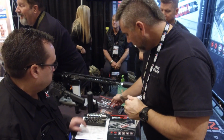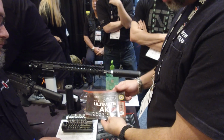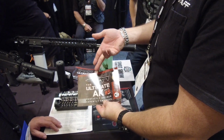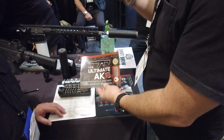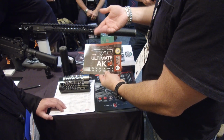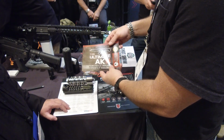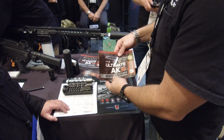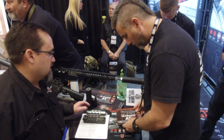Fantastic. You have some kind of arrangement with Joe Firearms where you have affixed this to the AK-47 that they sell. Yep. The AK-47 that Joe Firearms designed is also top of its class. Very unique firearm. Can you tell us about that? Well, that's where we partnered with them.